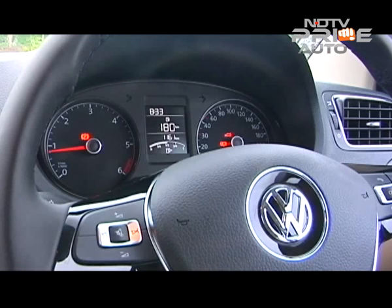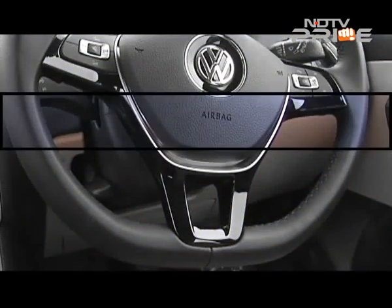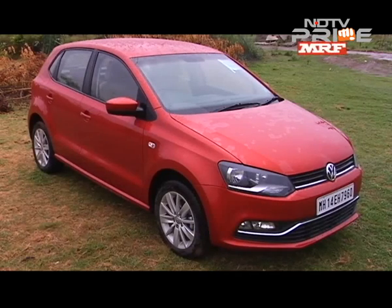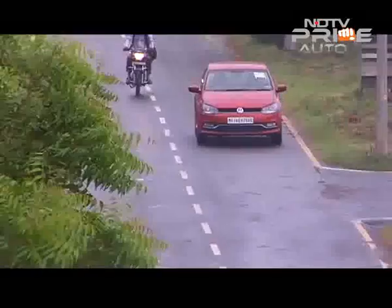Also, what will bring a smile to the faces of many, and Siddharth more than others perhaps? Volkswagen is offering dual front airbags also as standard equipment on all variants of the new Polo. Clearly, VW wants to retain Polo's high safety standards in this segment.